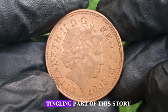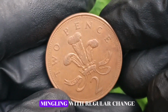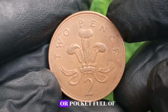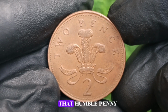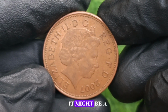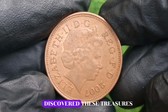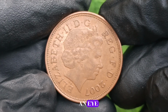Perhaps the most spine-tingling part of this story is that many of these coins are still out there, mingling with regular change. Yes, that's right. Your next coffee purchase or pocket full of forgotten coins could hide a piece worth more than a year's salary. That humble penny with an unusual marking or an off-center image might not be an error to ignore. It might be a ticket to unimaginable wealth. Some lucky individuals have discovered these treasures by pure chance, changing their financial destiny in the blink of an eye.